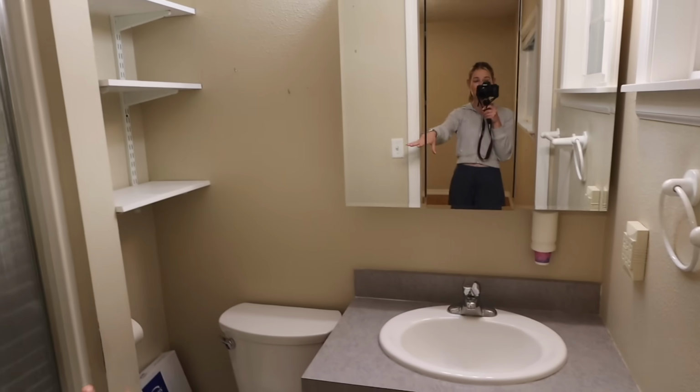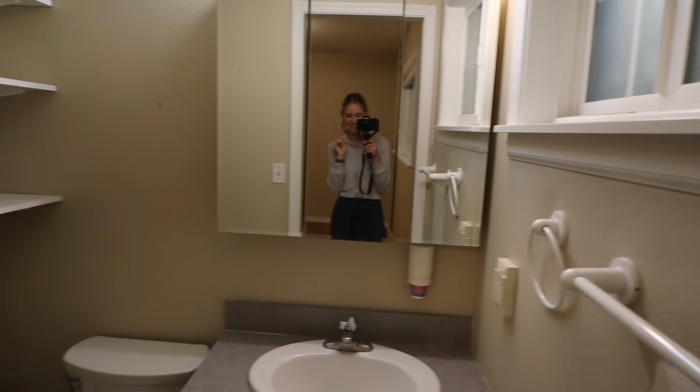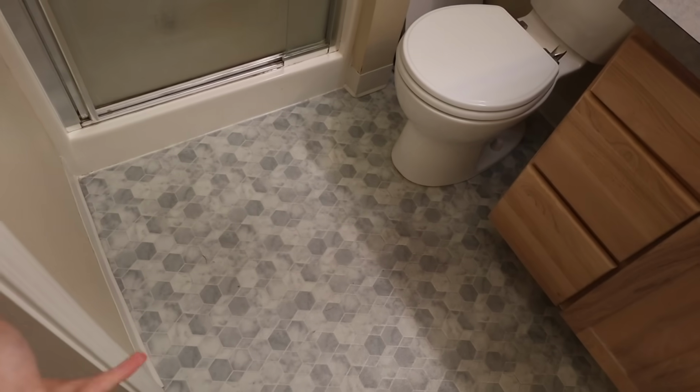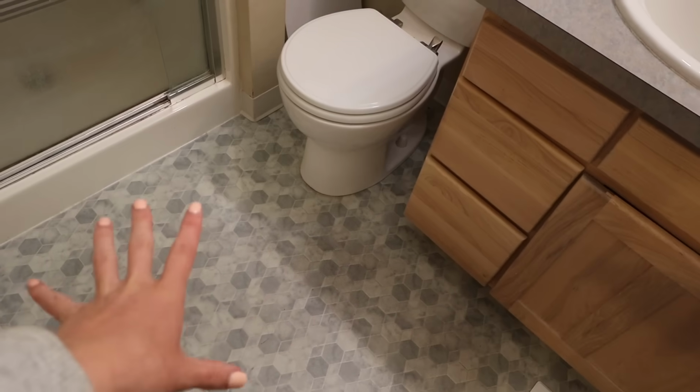This bathroom reno will be really cool and really special to me because I would love to have this done before I move in. So we will see. If we tile this all out, I will probably end up tiling this floor. I don't hate this linoleum, but I'd rather have it be tiles.